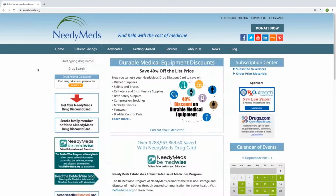A couple of things I do want to point out first, however. I mentioned the NeedyMeds YouTube channel. You can find a link to that using the YouTube icon, which is the third icon from the left, with the rest of the social media icons on the top right hand of your page.